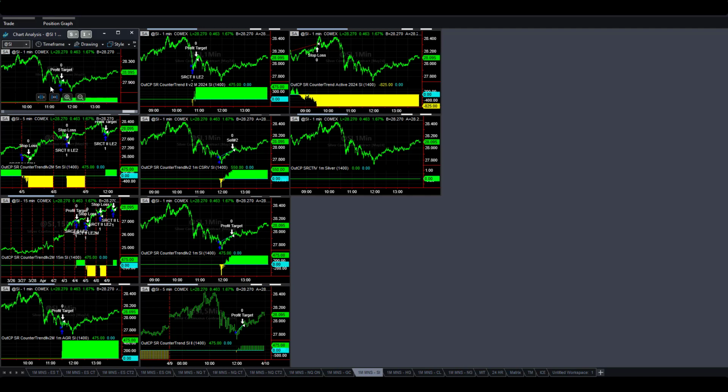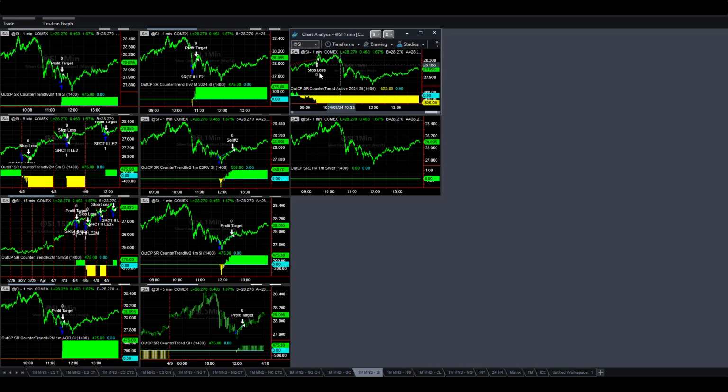Also SR CounterTrend, and the silver was weak the last couple of days. Came back today. It hit 1, 2, 3, 4, 5, 6, 7, 8. 8 out of 9. And so there's a short trade early. 8 for 9. Those are the strong trades on the day.